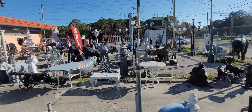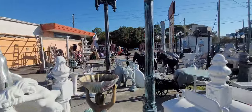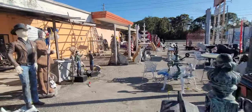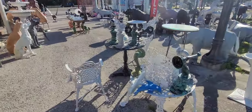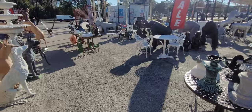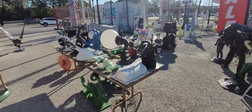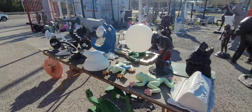So again, I would get down here pretty quick if I were y'all because it's the last day and they are closing up shop. I don't know what will be in here next. And a lot of the vendors are leaving to go to other places. I don't know what they're gonna do, but I'm gonna have to find out because they've got such great jewelry.